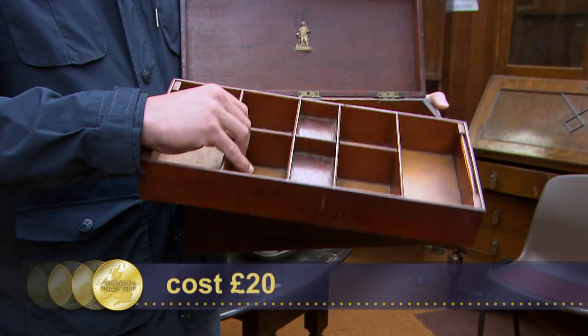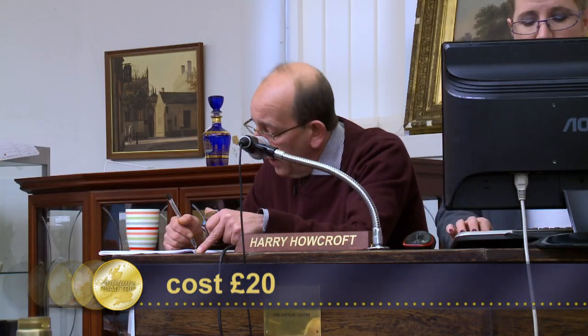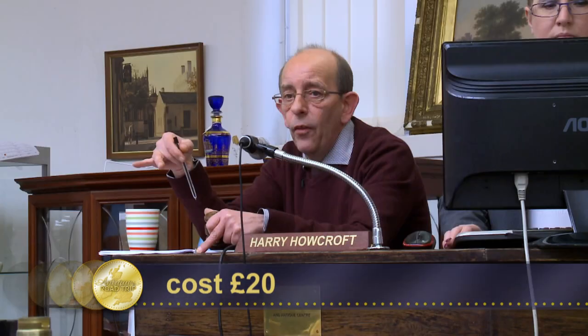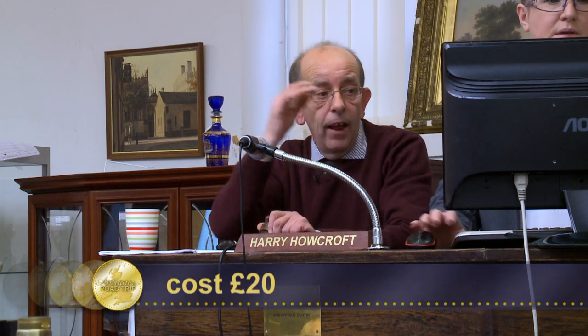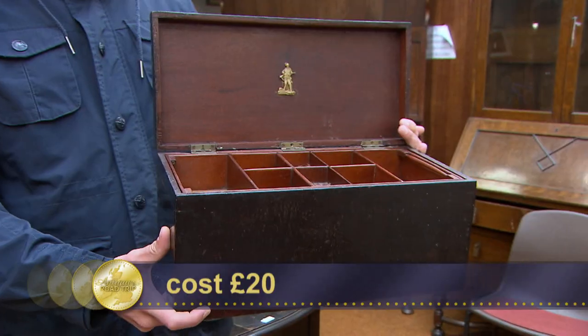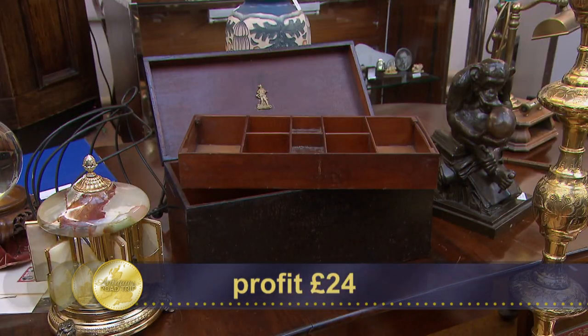Christina's turn next with the collector's box. Here it is. I can go in at 32, 34 I need. 30, 34, 36, 38. It's in the room at £38 bid. 40 anyway, £38 bid. Oh, I'm 40, 42 in the room now. £42 bid, 44 I need. 44, 46, and internet gets it at £44 bid. Decent sized profit there, Christina. That's all right, I'll take that.